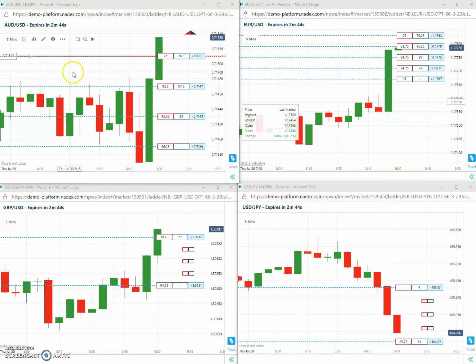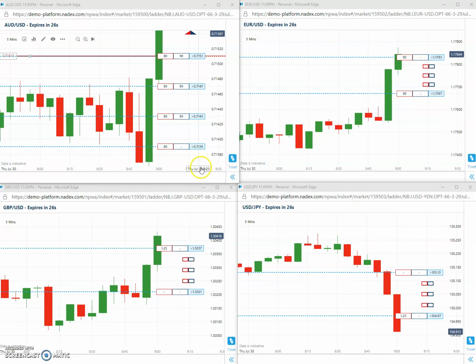We'll go ahead and pause here. We have a little bit more than 2.5 minutes to go. We'll come back and see how we're doing. Okay, we're almost at expiration. We're still short down here at the 51. First trade of the day. Maybe the first loss I've had in about a week.